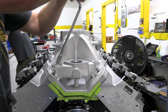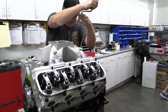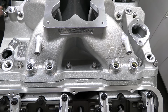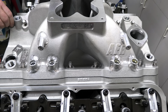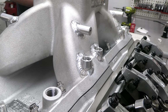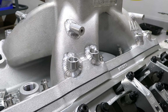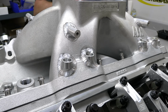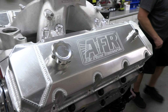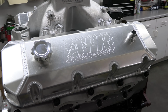The AFR Magnum intake is cast with a Dominator-sized carburetor flange, but you already know we're running a throttle body and not a carb, Dominator-sized or otherwise. And you can see that the fabricators at Prestige Motorsports have already made a few changes of their own, welding in fuel injector bungs to turn this regular intake into a port fuel injected manifold. And dang, I've got nothing to say other than those AFR fabricated aluminum valve covers are just dead sexy.